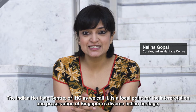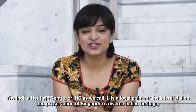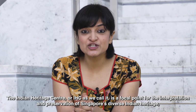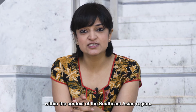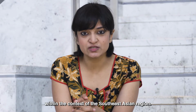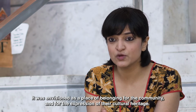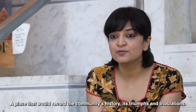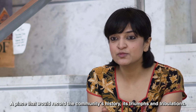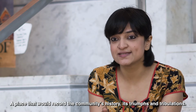The Indian Heritage Centre, or IHC as we call it, is a focal point for the interpretation and preservation of Singapore's diverse Indian heritage within the context of the Southeast Asian region. It was envisioned as a place of belonging for the community and for the expression of their cultural heritage. A place that would record the community's history, its triumphs and tribulations.